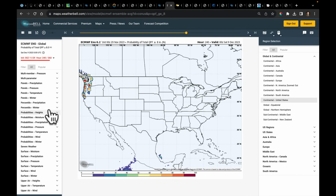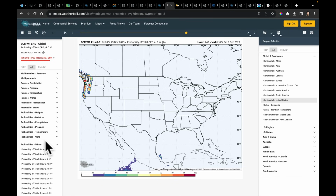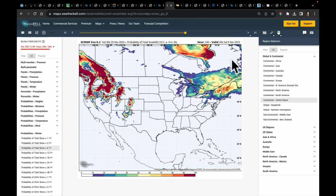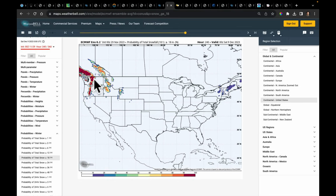On the snow side of this, let's go to the winter probability. There we go. And how about the chance of getting at least 3 inches of snow in the next 10 days? Let's go ahead and step this up to 6 to see some of the heavier spots here. And then how about all the way up to 18? We're just trying to figure out where the biggest snows are going to be here in the Cascades and Northern Rockies.